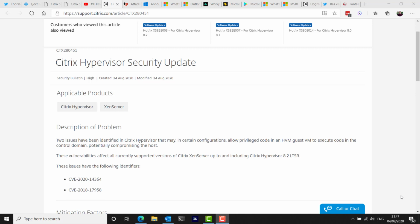They state that for customers who have not assigned PCI pass-through devices to untrustworthy guests, the vulnerability is reduced to executing code within a deprivileged environment within the control domain. So, still a bit worrying, but not as troubling as it could potentially be.